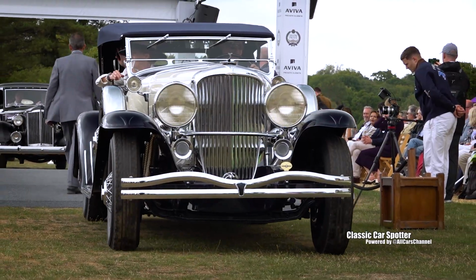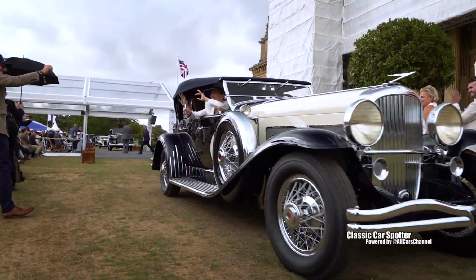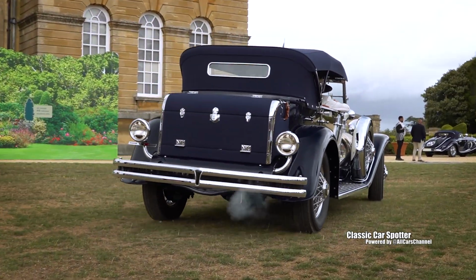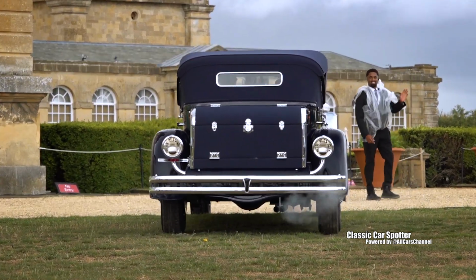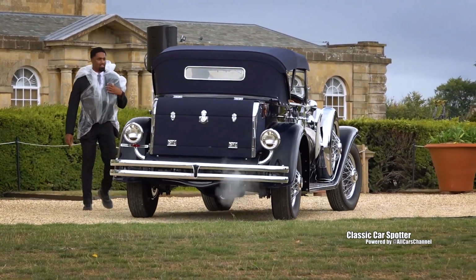Packard, ladies and gentlemen, still staying in America, 1930s again, 12. Packard, all-weather cabriolet by LeBaron, an American coach builder. This is ultra rare, what they would call in America a survivor. The all-weather cabriolet was actually the rarest of all.